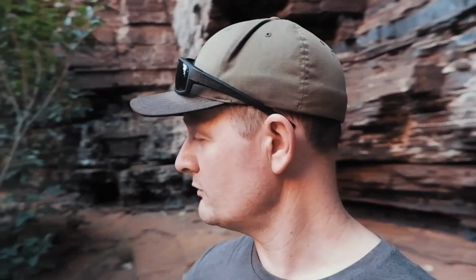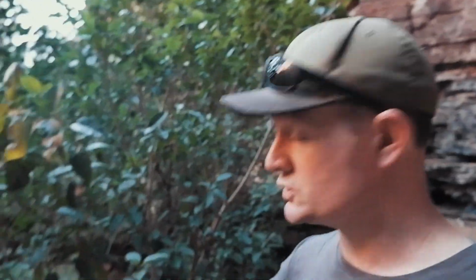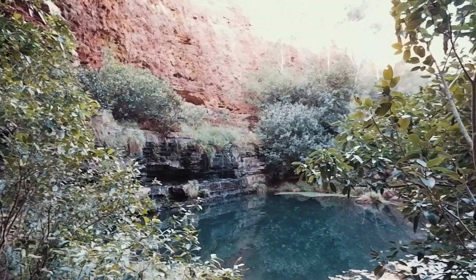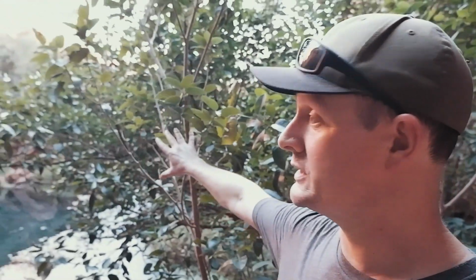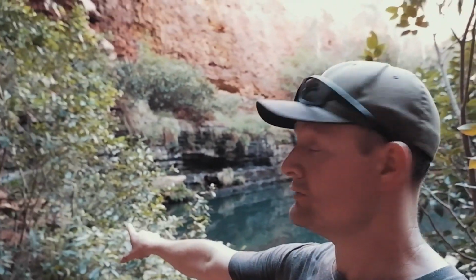So the way that I've composed this image is I've got some of these plants here. I'm not too sure what they are, but there's a little opening here where I'm able to see through, and I'm using the trees on either side of the shot to kind of just frame the image a little bit. I'm getting some of the waterfalls in the bottom left, and of course I've got the cliffs in the top right hand corner. So yeah, should be a nice image.